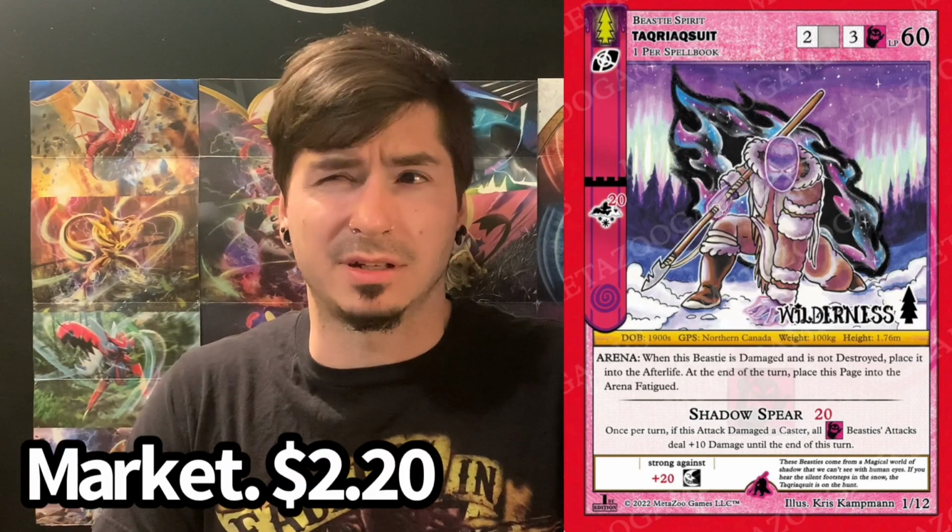Bear with me again. Takria. What the hell does that say? Takria suit. It doesn't help that my writing is atrocious. So, market of $2.20. I have this one as well. It's a Spirit, I believe.